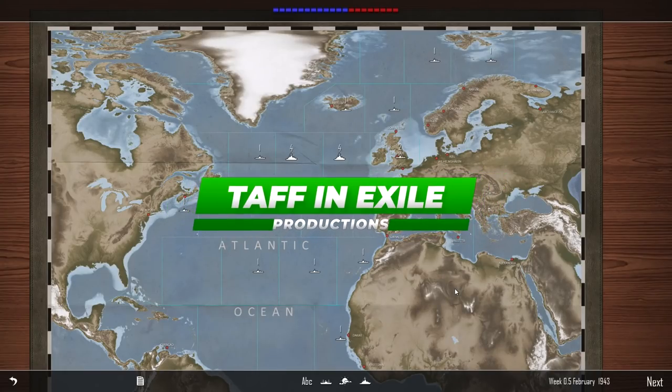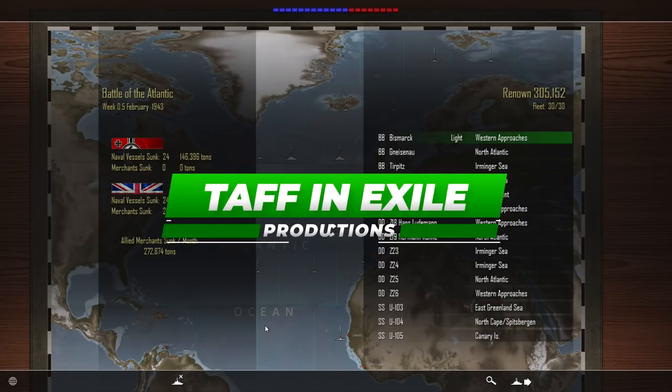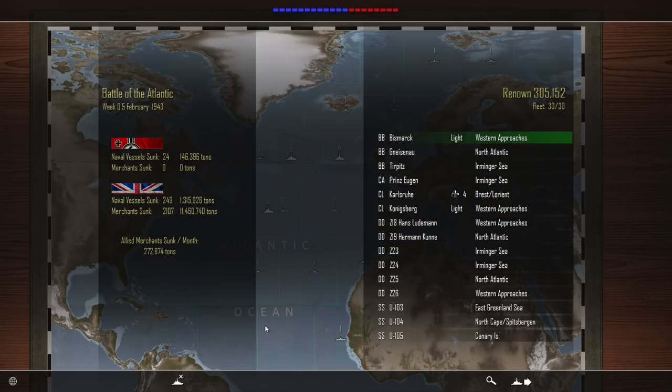Here we are, February 1943, and let's give you the latest update on the scores, as it were. We've lost 24 naval vessels, as you can see there, for 146,000 tons. The Allies, mostly the Royal Navy, have lost 249 merchant vessels. And for merchant vessels sunk, they've lost 2,107, which is staggering. We're currently running at 272,000 tons of merchant shipping sunk each month.